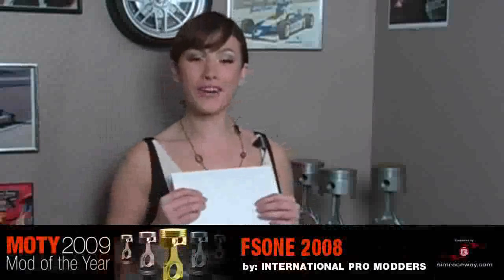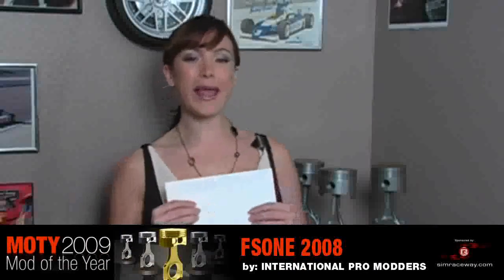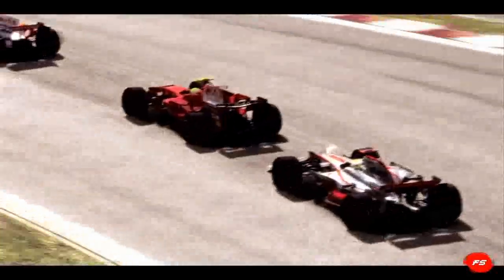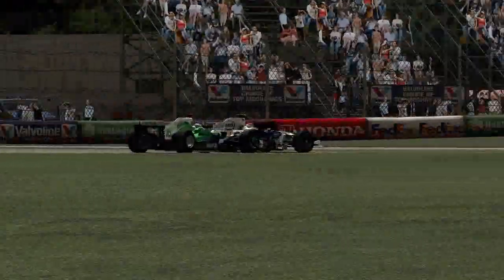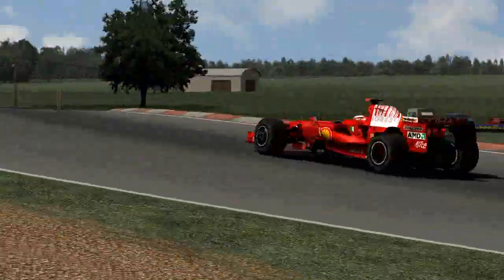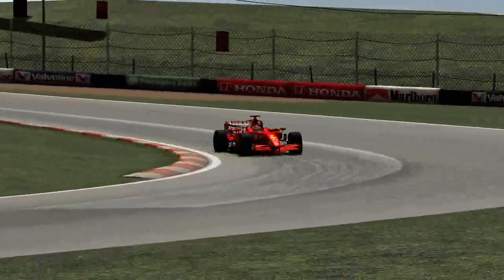And your 2009 Mod of the Year for the car category is, drum roll please, the FS1 2008 by International Pro Modders, coming in with 37.8% of the votes. FS1 2008. The number 1 downloaded mod at Sim Raceway with more than 500 fans. Created by International Pro Modding, FS1 2008 includes all the cars, helmets, cockpits, drivers, testers, and pit crews for the 2008 Formula One season. If you want to drive for Ferrari or McLaren or any other team from the 2008 season, you should do it with this mod.